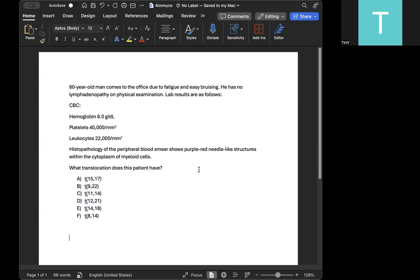So this is very pathognomonic for AML, or acute myeloid leukemia. These purple red needle-like structures within the cytoplasm of myeloid cells are fused lysosomes containing myeloperoxidase, also known as Auer rods. AML in general is associated with the translocation t(15;17). So t(15;17), that's the correct answer.